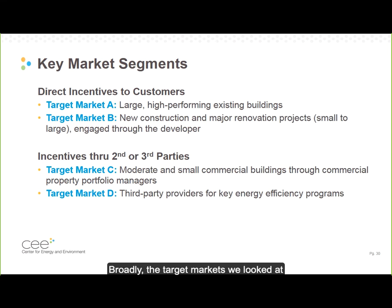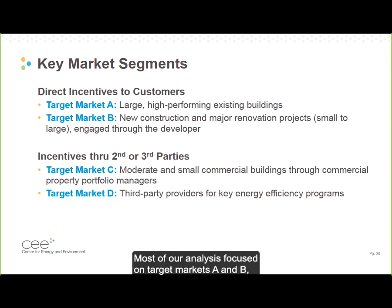Broadly, the target markets we looked at were divided into two groups. First, when incentives are being provided directly to customers. Most of our analysis focused on target markets A and B, as this is where the greatest focus has been at the national level, and thus where our exploration was focused.